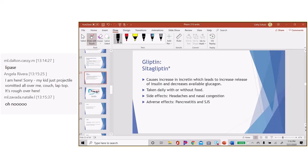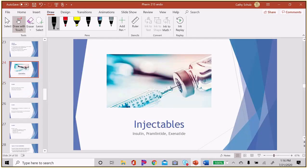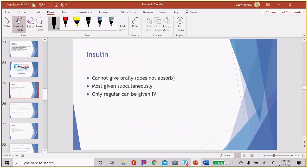All right, so now the next part of diabetes care is injectables, which are medications obviously that we can give for diabetes that are actually subcutaneous injections instead of pills. Insulin, of course, is the most common one that we use. You cannot give insulin orally, and this is an important point. Only regular insulin can be given IV. All of the insulins can be given subcutaneously.